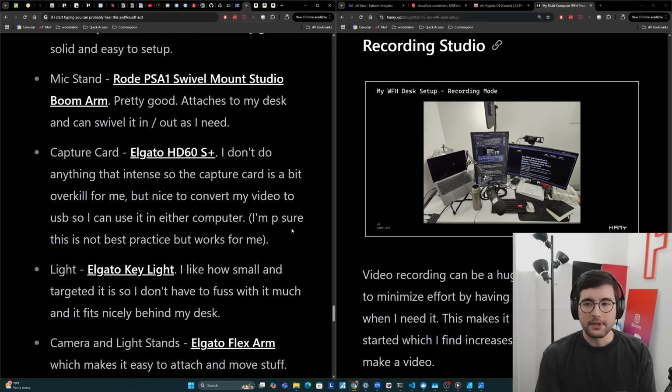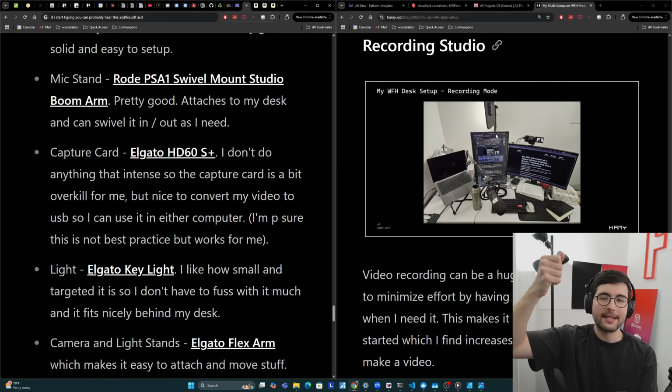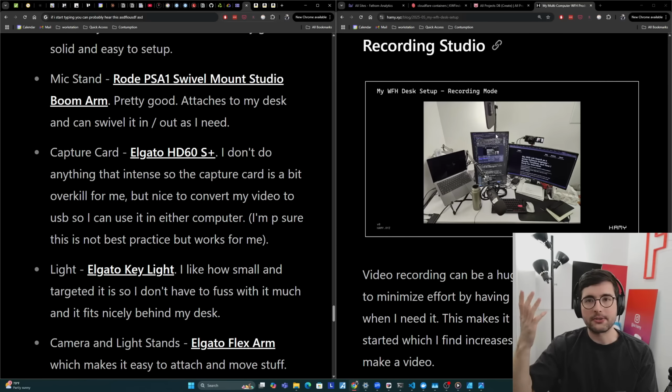For the light, which I do think is actually important, is this Elgato Key Light, and you can't really see this, but it's got these poles that it comes with, so I can attach it to my desk and raise it and point it wherever I want, which I think is super useful because I don't have to drill into a wall or have another thing supporting it, which is good because I don't have the floor space for that.